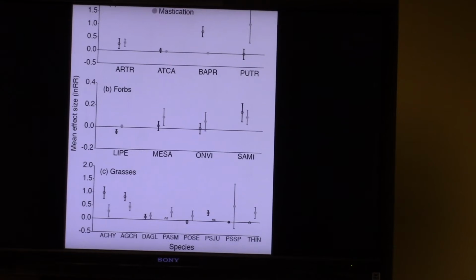I don't know why. The seed's good. We have great quality seed. Sources from outside the Great Basin. Yeah, that could be part of it.